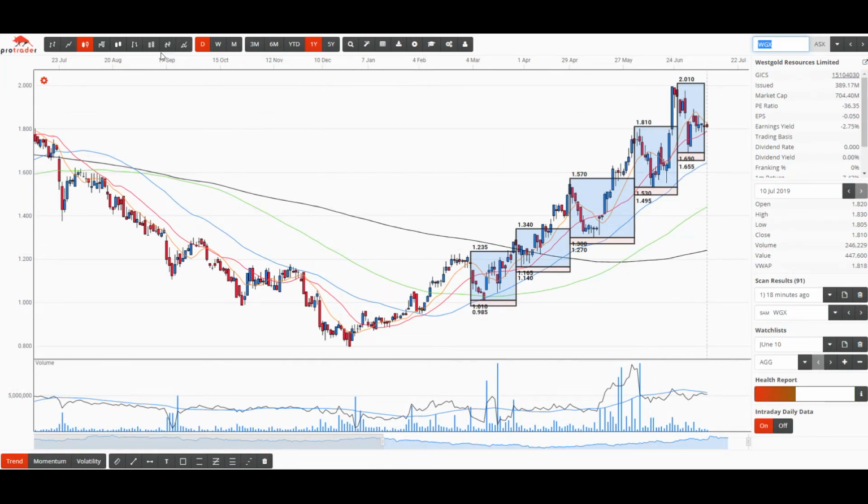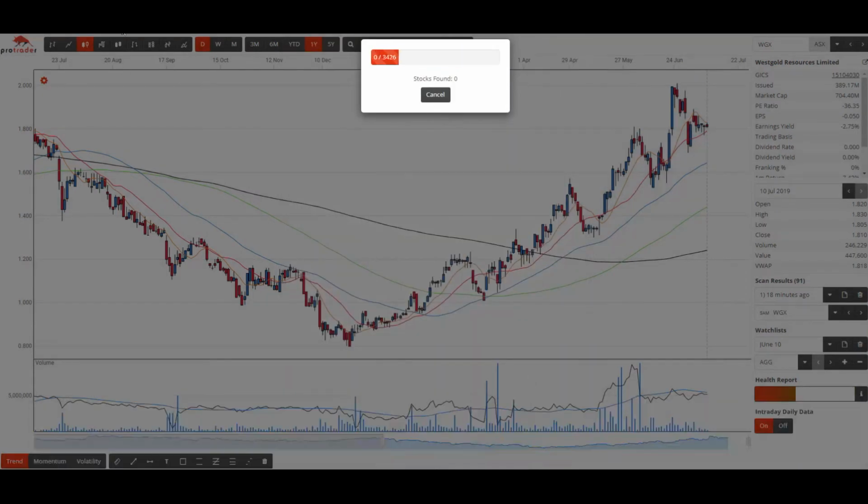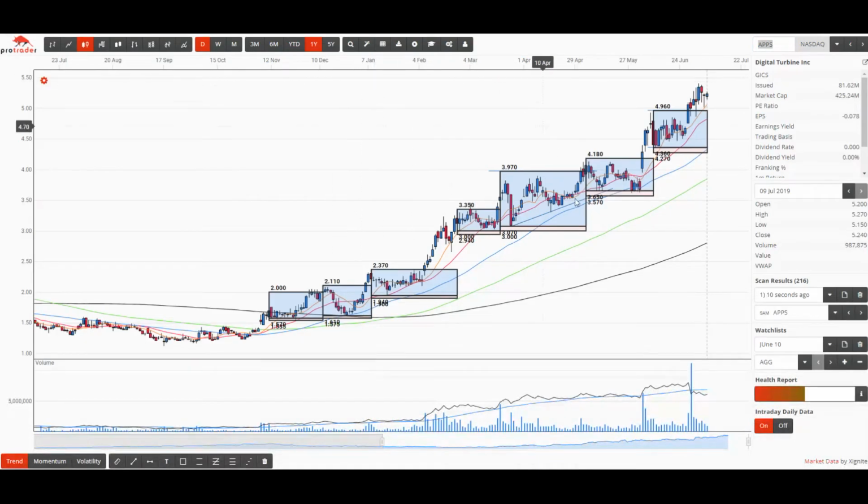Okay, so just to show, for those people who like the US market, I'm just going to show a couple of examples from the NASDAQ. So let's just quickly do that scan. Okay, so APPS, Digital Turbine, it's in its seventh box, I think. It's just left that. It's just another great example of once a trend's in place, it can last a long, long time. Who knows how high this thing's going to go? If you're trading this from a trending Darvas box perspective, you just trail your stop loss up, and it's a pretty stress-free way to go about things.